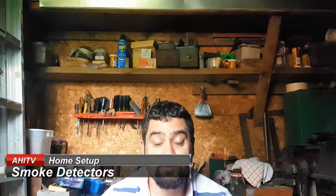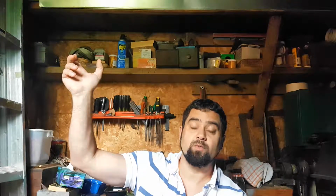Home inspectors will take a look to note if smoke detectors are present, but I always recommend checking the date on it. It's really easy. You just take it off the wall, whether it's off the ceiling, whether it's hardwired or not. It'll pull down a little bit, and there's going to be a date stamp on the back. Smoke detectors should be replaced every 10 years.